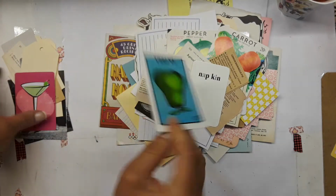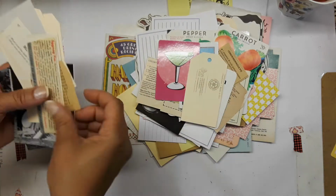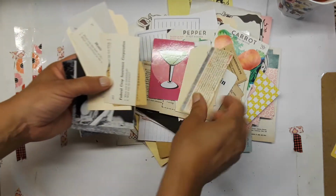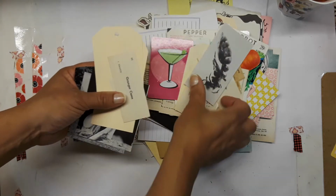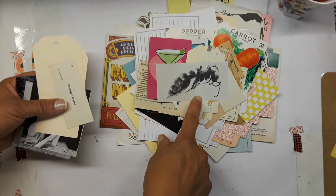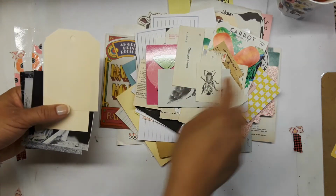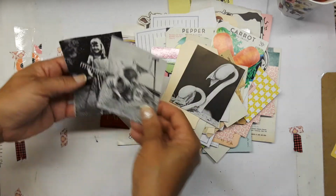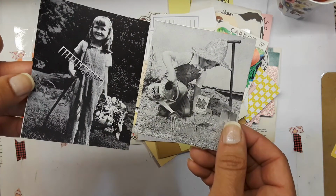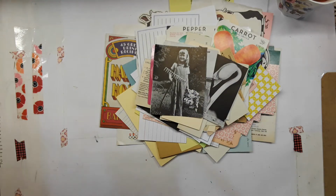and there's a napkin, a pear, a martini, and these are just some random pieces. Okay. And there's an ant because, yeah, you can't have a picnic without an ant showing up. Or a fly, I suppose, depending on where you live. Yeah, and then here's some cuties, farming, and digging. And that is it.